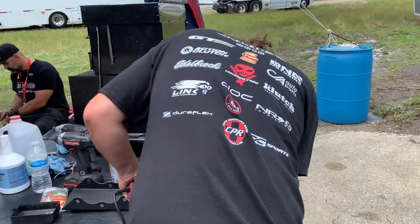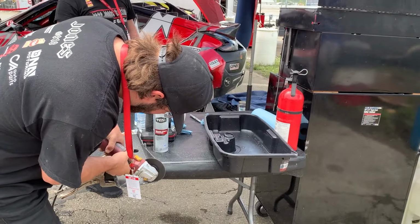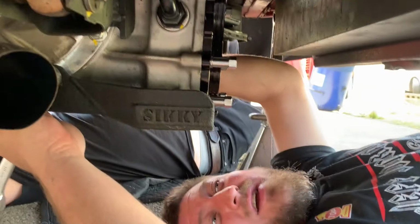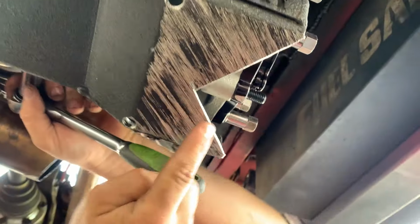Improvements. All the improvements. Jackson, what's going down? So we just modified our skid plate so we can reuse the oil. And now I'm bolting it back on. We got the nice V action. You can see that. I want to see that. Let me get... There we go.